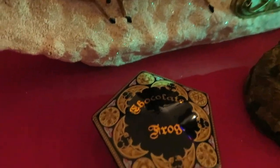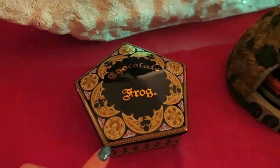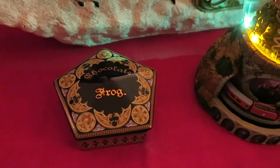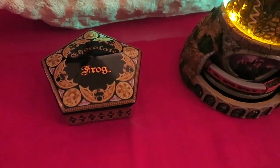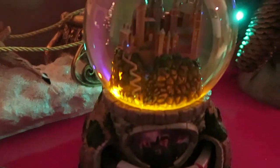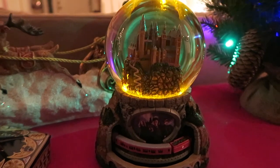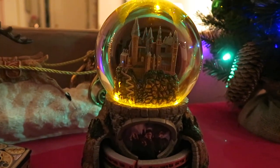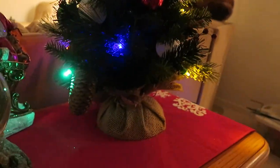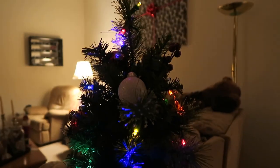I also have my chocolate frog, which my mom surprised me with the last time we went to Universal, which is on Vlogmas. It was just a Christmas upload, but it was a vlog for day one. And then also my mom got me this, and it's the Hogwarts castle. I just think it's so darn beautiful. And then we just have another little Christmas tree from Hobby Lobby. I put multicolored lights on it and a few little ornaments.